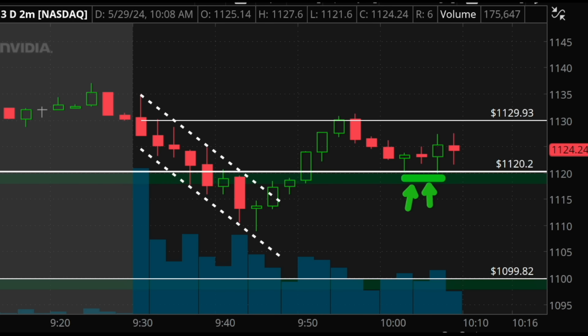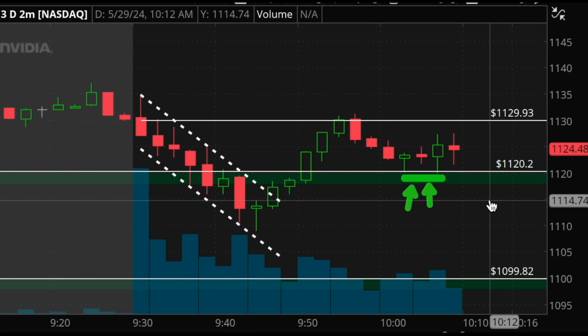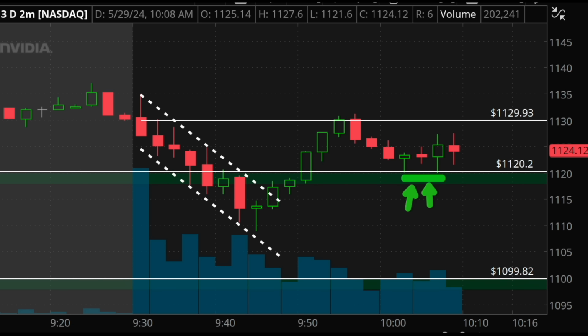Gotta trust the level. You gotta sort of try your best to ignore the candles. I know the candles can get you sort of worked up, but the level is the true test. I'm not exiting until that 1120 fails me. These candles can get you worked up, but the thing that's not moving is the level. That's the thing that's key here. Gotta stay true to that 1120.